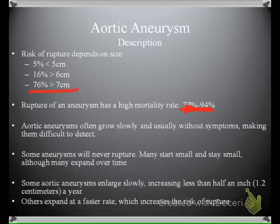Some aneurysms will never rupture. Many start small and stay small, although many expand over time. Some aortic aneurysms enlarge slowly, increasing less than half an inch or 1.2 centimeters a year. Others expand at a faster rate, which increases the risk of rupture. So if we look at this though, if you increased a half an inch, it wouldn't take very long to actually achieve the 7 centimeters. And so over the course of time, you will have to have that repaired as well, just not as rapidly.